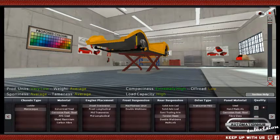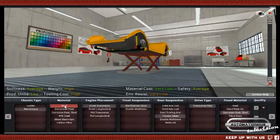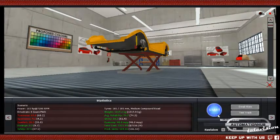I think I'm going to keep the torsion beam. Other than that, I might just have a steel chassis, possibly. Maybe add some minus quality. I just want to get it down to a price where I can sell it for about 10 grand at the most. Maybe, in fact, maybe 11 grand.